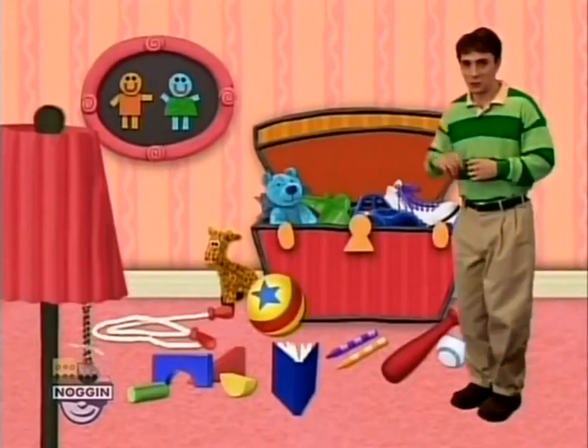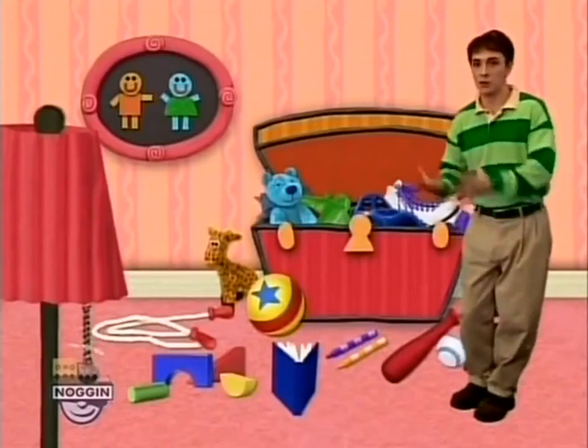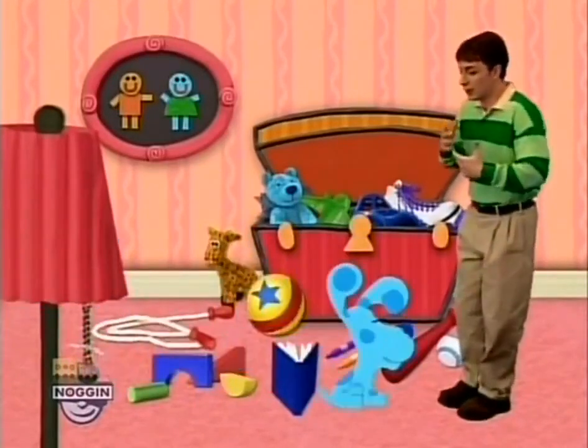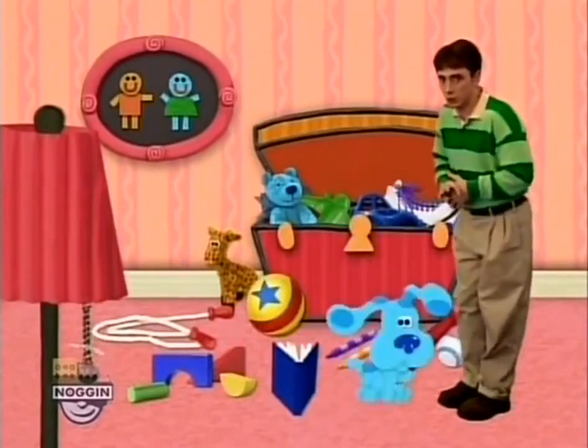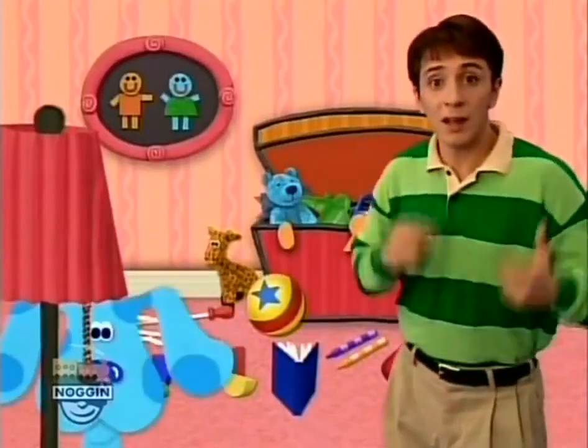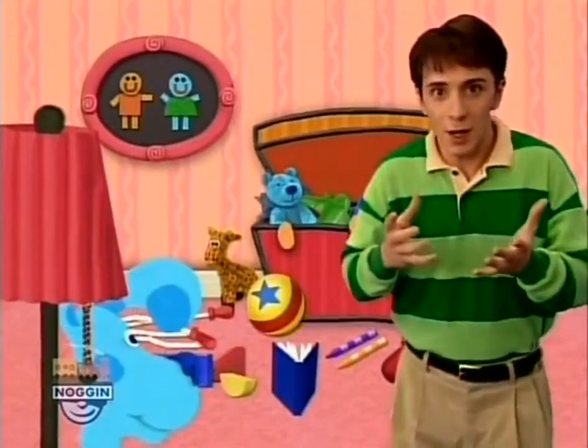Wow, this room looks a little messy. Maybe we should clean some of this stuff up. Blue, will you help me? I think we should put some of these toys away. Oh, great idea, Blue. We'll play lights on, lights off to clean up.